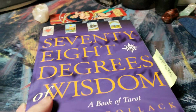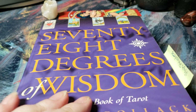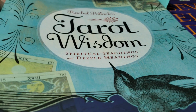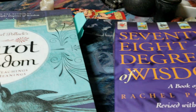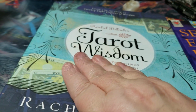Although this is not a new book, this is the 1997 edition, and I've had it since '97. I did pull it up because Rachel Pollack has another wonderful book. And I have to say that I love it even more than the 78 Degrees of Wisdom. But come on, this is like the Bible, and this is like the revived Bible. That's the best way that I can say it. And yes, I did actually go and read this whole thing.